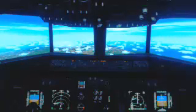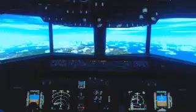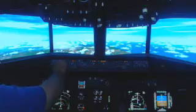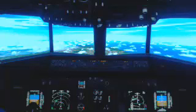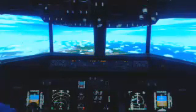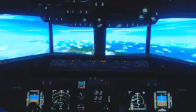When we get closer to 10,000 feet, we'll start to bring some other stuff in. Okay, we've got a fairly sharp turn coming up at around about 10 miles as we turn towards the runway. We've got no significant weather to worry about at the moment, so I've got the weather radar on, but there's nothing at the moment. It's very puffy, white clouds, no real sign of rain.